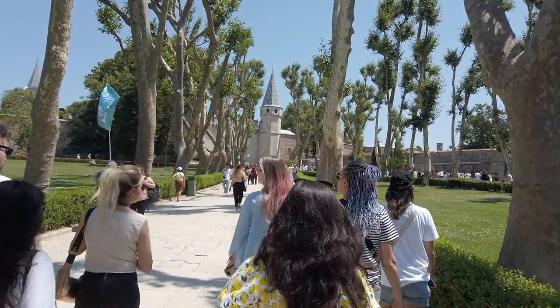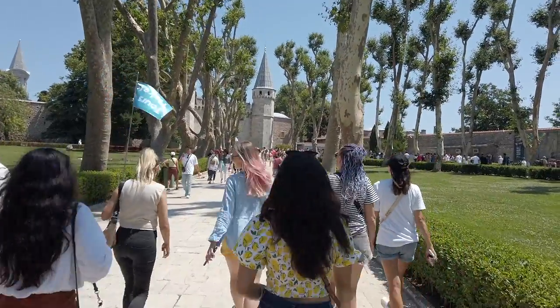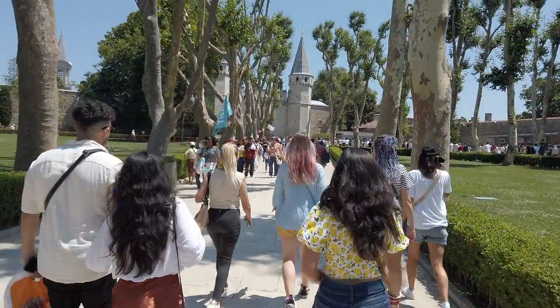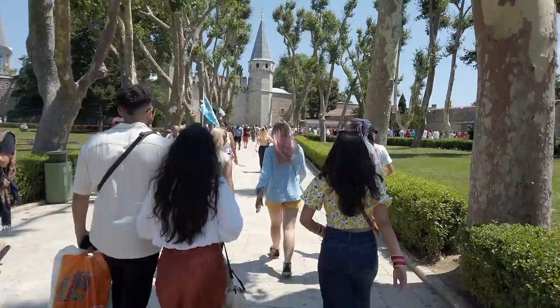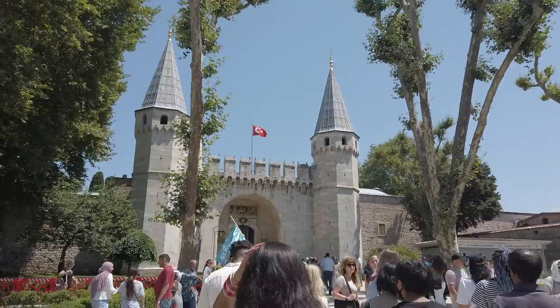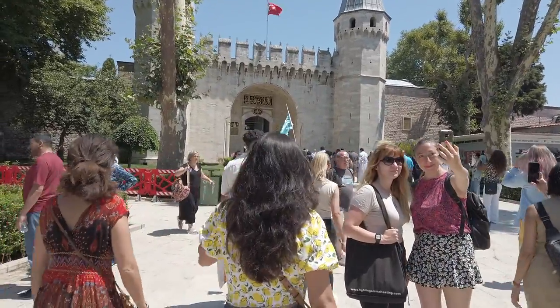Cool. So we are now on our way to enter the Topkapi Palace. The tour guide walked us through an ancient library and shared a few stories behind it. I feel that the basics and the core concepts of cultures remain the same across different religions and countries. For example, in India, we say Atithi Devo Bhava, meaning that a guest is as equal to a god.